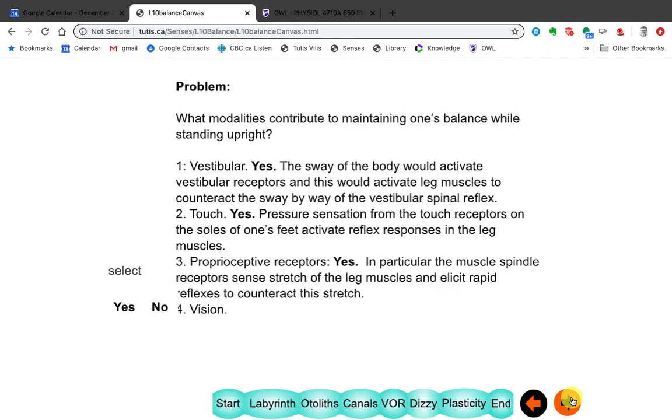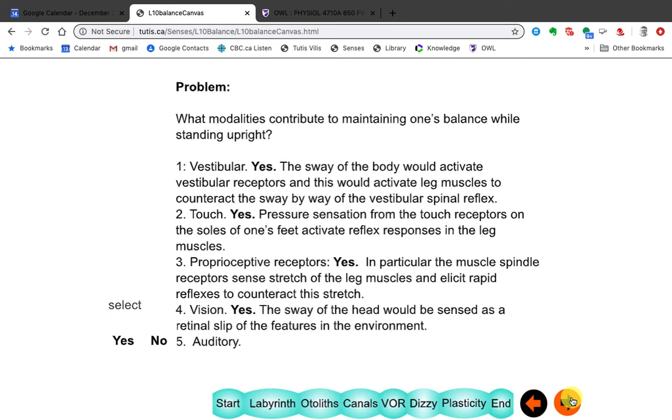If you're leaning backwards, it increases on your heels. Proprioceptive receptors. Yes, they also help you stand, because your leg muscles get stretched, and then with your spinal cord reflexes, you can react to contract them and become upright again. And finally, not finally, but vision. We saw that helps. You closed your eyes, you became more unstable. And finally, the auditory system, well, it depends what the sound was. If the sound was something that you knew the location of, it might help you a little bit to maintain your stability.